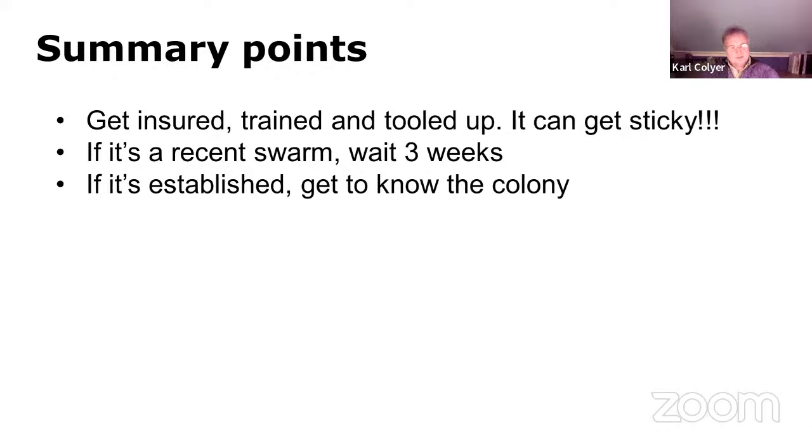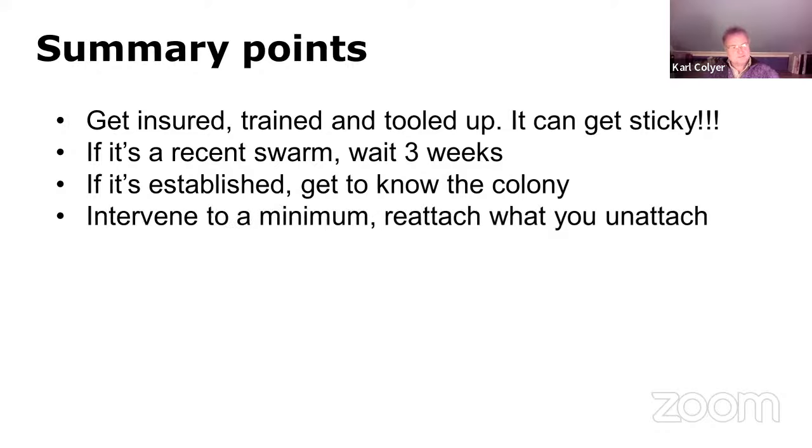If the colony's been established for a while, it's good to get to know the colony. So on the larger ones, again, that long strip, 8 feet tall on the inside of a building, took me 4 hours to get out. You get to know the colony, how it's constructed, how the bees are behaving, and almost like having 6 brood boxes on top of one another with no queen excluder, and get to understand how they work.